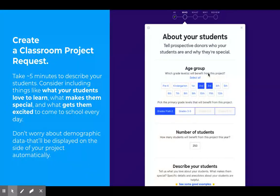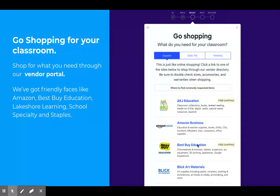Then you select the age group of your students. If you are a K-2 teacher, then you would want to hit kindergarten through first or second. If you work directly with eighth graders, choose eighth grade, and then choose the number of students that this project will serve.